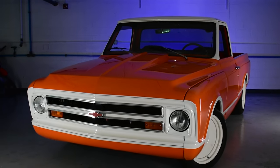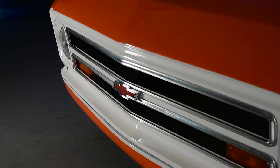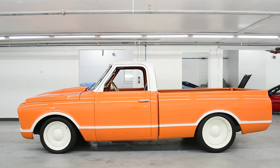Hey, Steve Magnante here at High Octane Classics in Auburn, Massachusetts. This is a 1970 Chevy C10 half-ton short bed fleet side. Beautiful piece, the best kind you want this day.